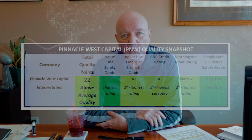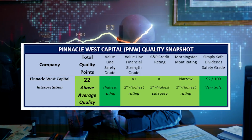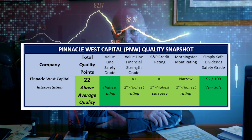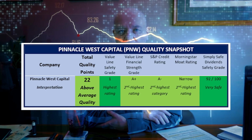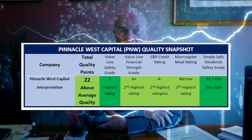Okay, now let's move along to the dividend reinvestment that I made in my dividend growth portfolio on Monday, March 15th. The stock I decided to buy is Pinnacle West Capital. Ticker symbol is PNW. I know that name makes Pinnacle West sound like a financial company, but it's not. It's a holding company for a utility that's largely based in Arizona.